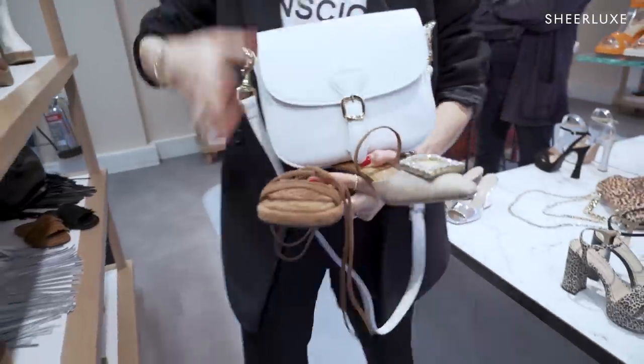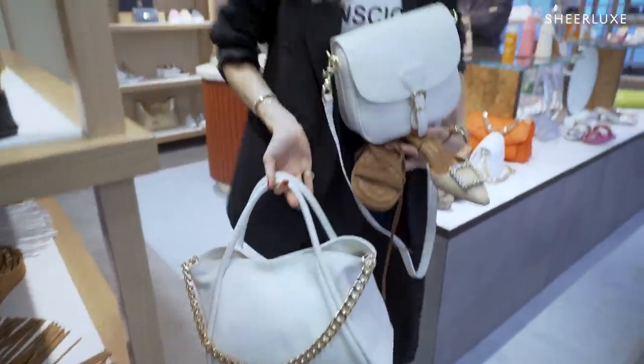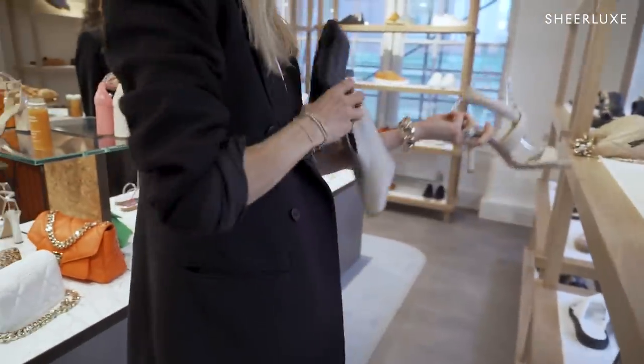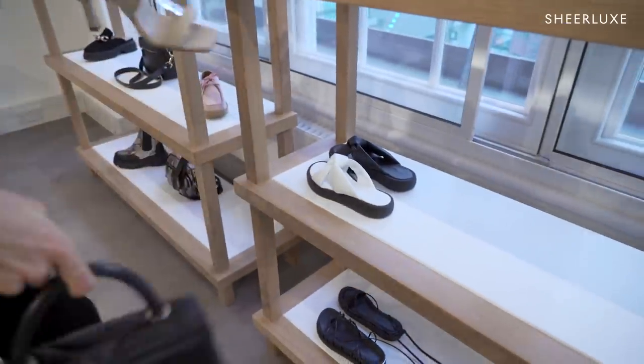Those. This. Those would be my top three. These are your top picks? From this shelf. Oh, just from that shelf? Okay, great. Quite a lot I like on that shelf. These. I'd have those in both colours, I think. These. All right, so basically everything. Quickly, why don't you tell me what you don't like? I can squeeze those into my summer wardrobe too.